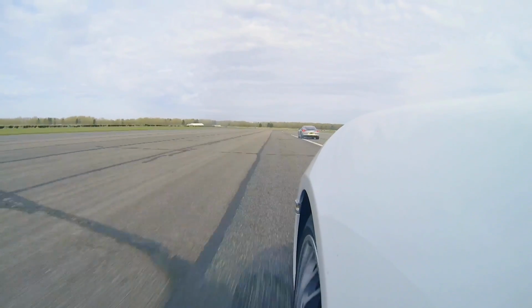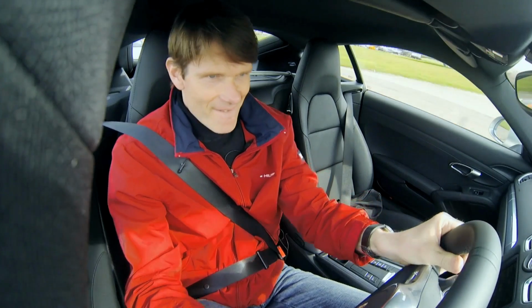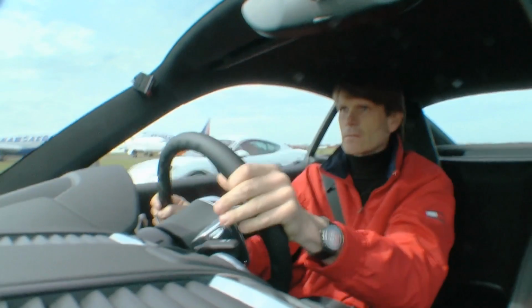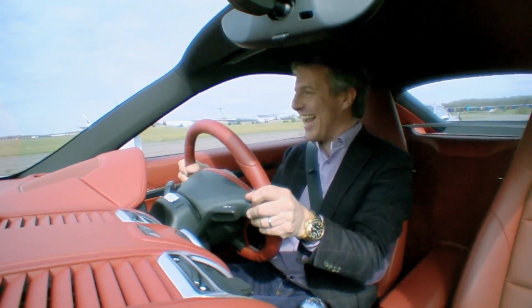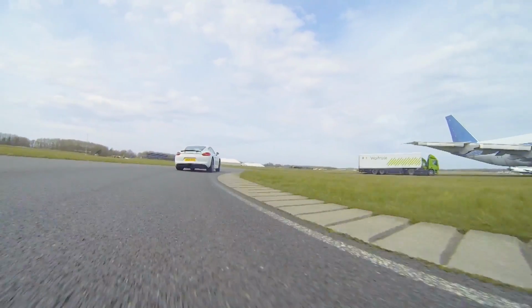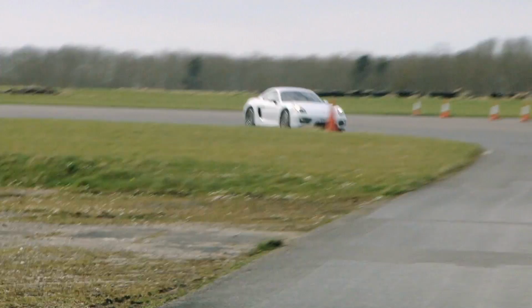Oh, it's a bit early on the brakes there. I've caught up. Right, he's left the gap for me. You're not coming through there, lad. I have to catch him. And we're away!